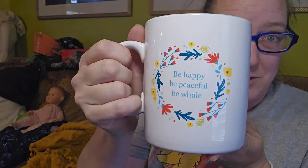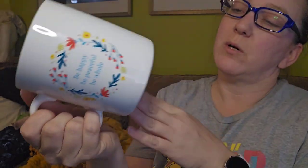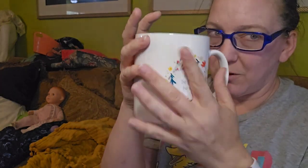Eventually, I will actually finish up this haul. I got this giant mug. Be happy, be peaceful, be whole. It is a Strawberry Street, but it is enormous, which is the only size to drink coffee.